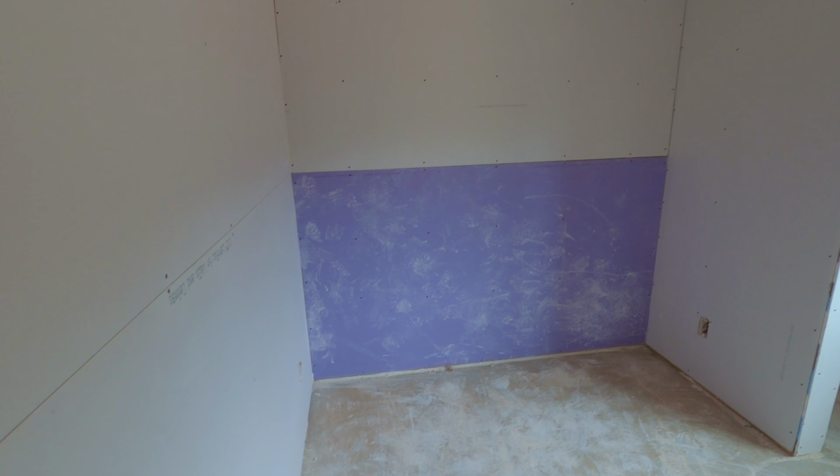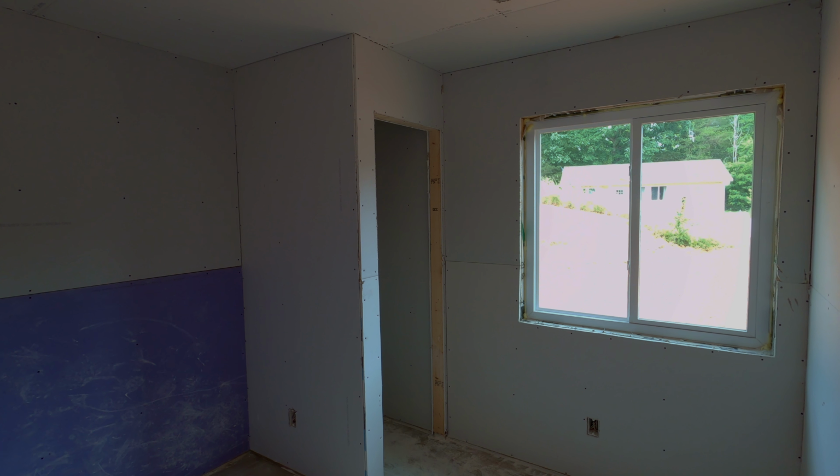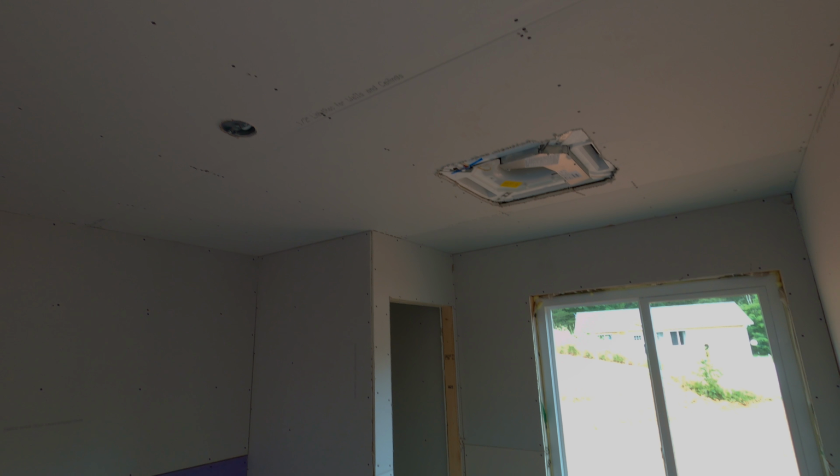It looks kind of funny, but once you paint it, it all disappears. You can't see it. And here in this bedroom, I guess they just put a sheet of the purple stuff in there. They ran out of the regular stuff, no big deal. And that's the world's biggest closet you ever probably seen. It's a very small closet.